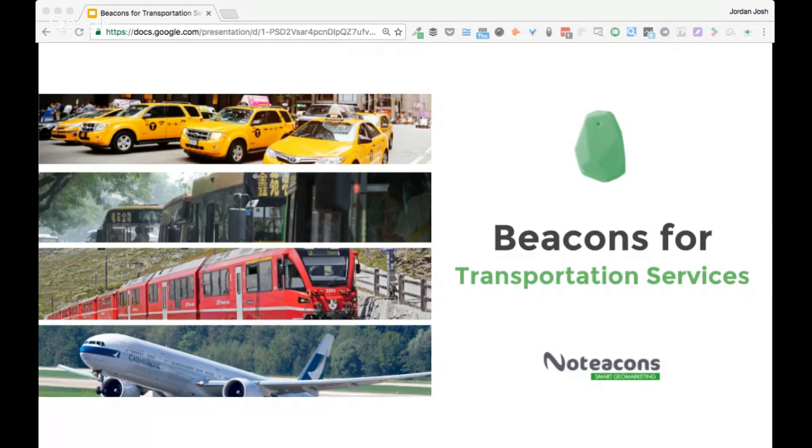Before I dive into beacons for transportation, just to give a brief intro to us, we have an SDK, Notikins, as well as a blog, iBeacon Trends, about iBeacons. The SDK lets apps work with beacons, and our goal is to make working with proximity technology as easy and as creative as possible. So we offer these webinars to give case studies and ideas to help you think through proximity projects in different sectors.